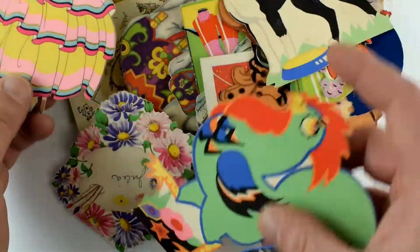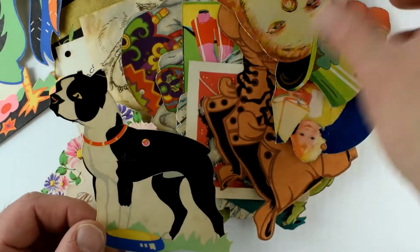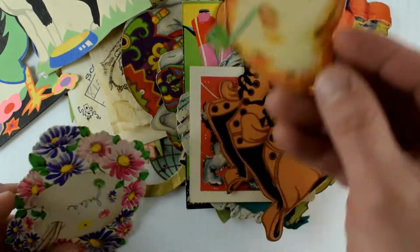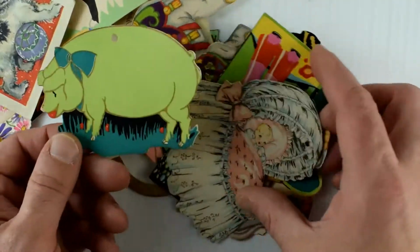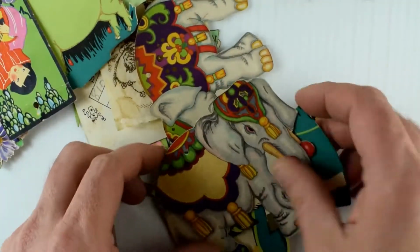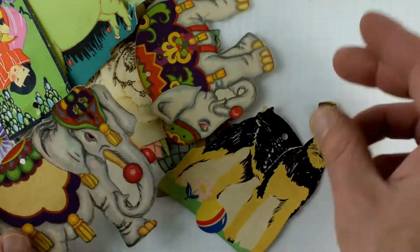The rooster should sell well. The girls put together should sell well. Dogs usually sell $5-6. This guy here, I'll probably put say $14.50 on the Irish potato. The shoes probably do fairly well. Dogs do well. The pig's pretty darn cute. I bet you that'll sell for say $8-9. And the elephants always sell. The dog I should sell on its own, probably $9-10.